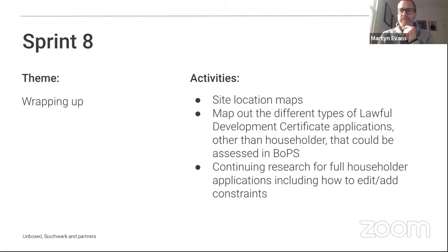And then of course we're preparing for the next phase. As has been mentioned, we've got continuous funding to expand into householder applications. Ali has started doing the design and the research around that. We've got a good sense of what features we need to develop, but we'll continue to work on that in this sprint, preparing for the next phase as well.